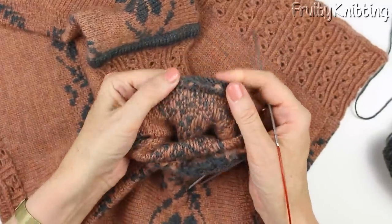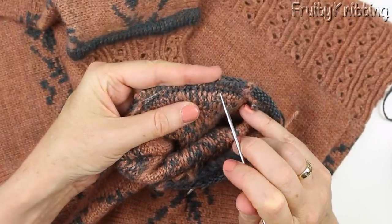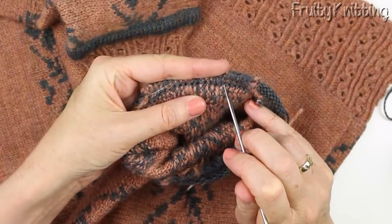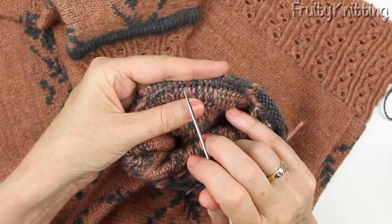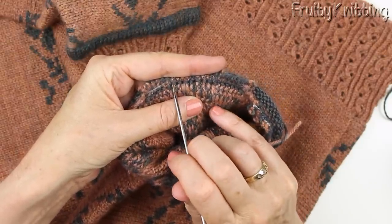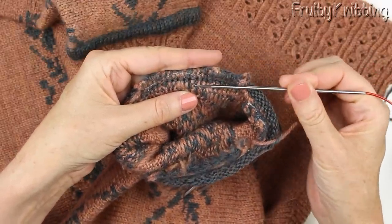And if I turn it over to the wrong side, you can see that for every stitch that I picked up on the front side, there's now a little stitch on the back. And I'm going to pick up and knit into all of these little stitches on the back side, and I'll knit from those stitches the inside layer.